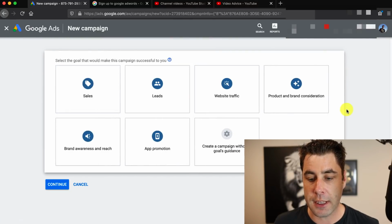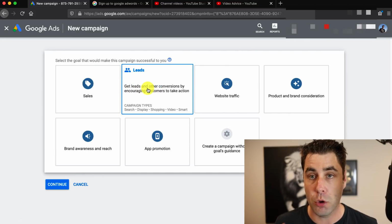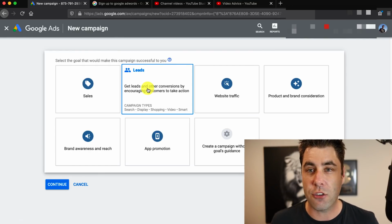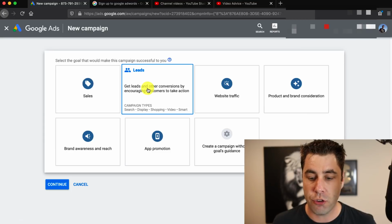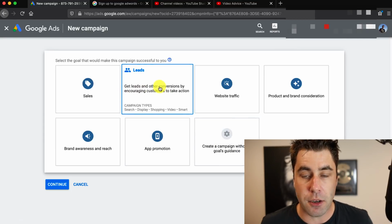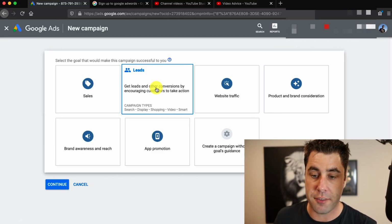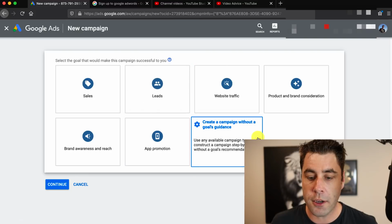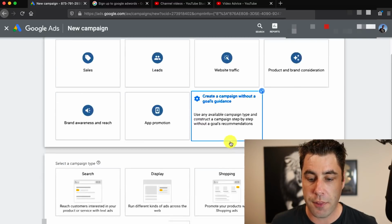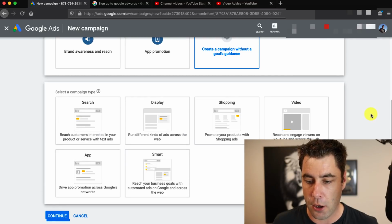Now, in this particular case, we're not really going to be tracking anything because it's not our product. We'll probably be tracking leads. That's the only thing that we'll be tracking. But in my opinion, when you're starting, your account's not going to have any data anyway. So just go create a campaign without a goal in mind. But essentially you want to be collecting leads, but just do that later on down the track when you actually see if this works for you or not. So what I'm going to do is create a campaign without a goal in mind. It doesn't really matter. Google's pretty smart in optimizing things.